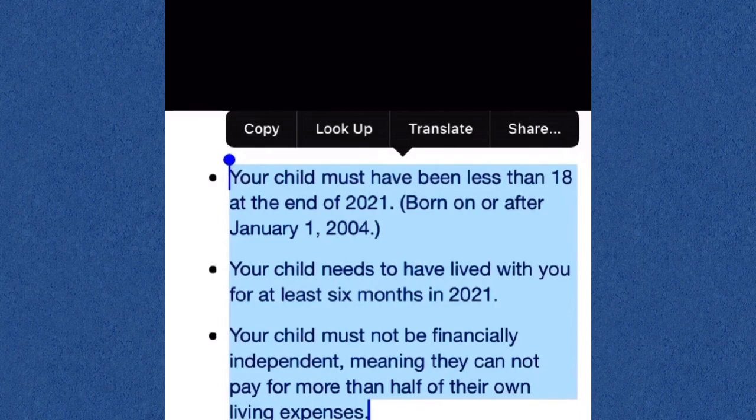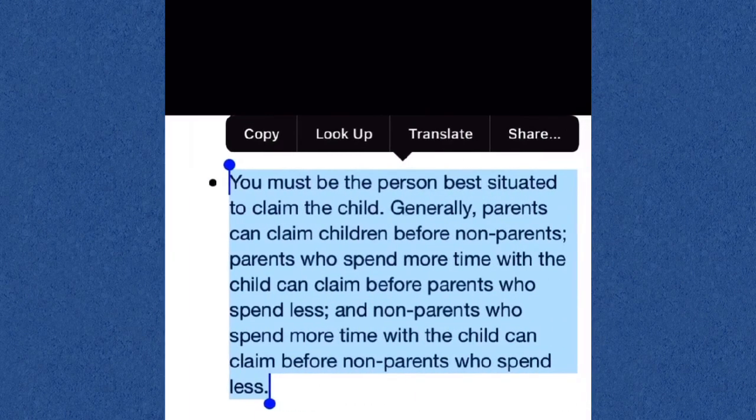The child must be under 18 years at the end of 2021, born on or after January 1st, 2004. The child needs to have lived with you for at least 6 months in 2021, and the child must not be financially independent, meaning they cannot pay for more than half of their living expenses. You must be the person best suited to claim the child.